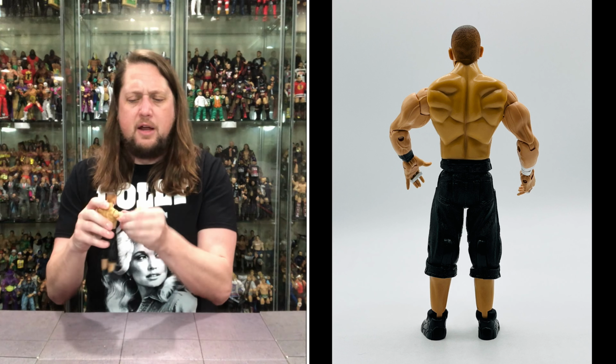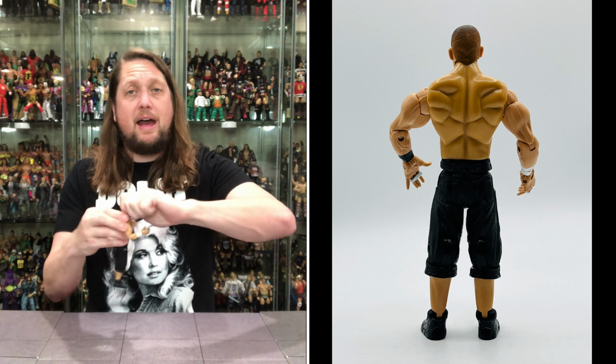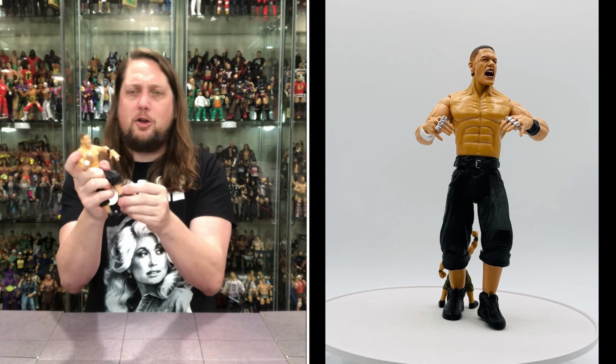Arms do go all the way around. Bicep cut. Single jointed elbow. Hands back, forward, side to side. Head back, forward, side to side. Waist articulation, very nice and tight. Leg goes up, bend to the knee, ankles up and down, no side to side.